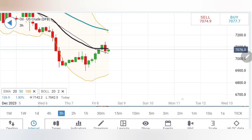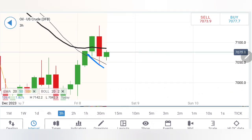Coming to the 3-hour chart. The preceding candle was a swing candle here. See, lower lows, higher highs. This makes 70.4 on the downside very good support, and resistance on the upside above 72 levels.